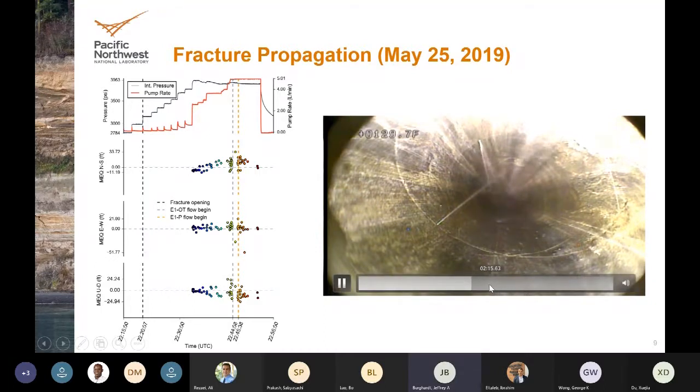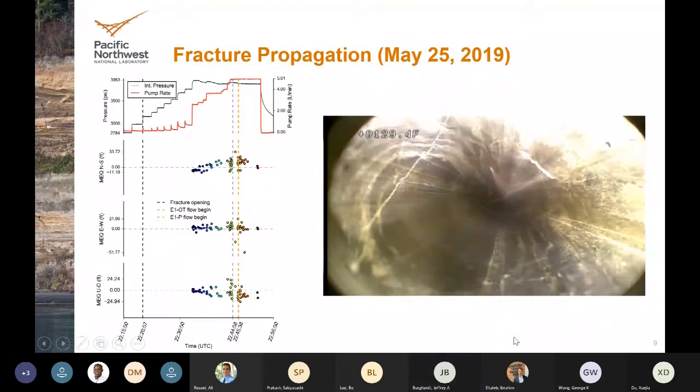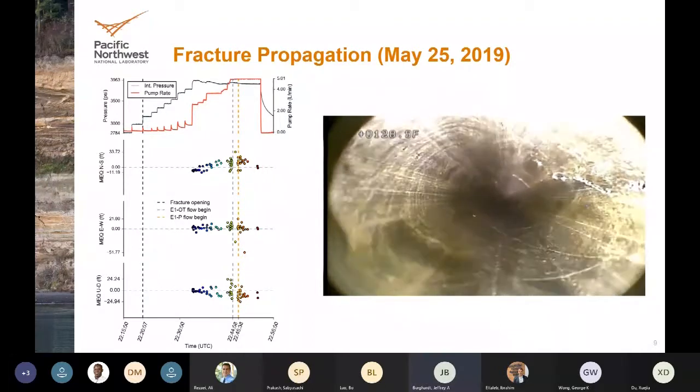Skip ahead a little bit. There we go. 127 feet.